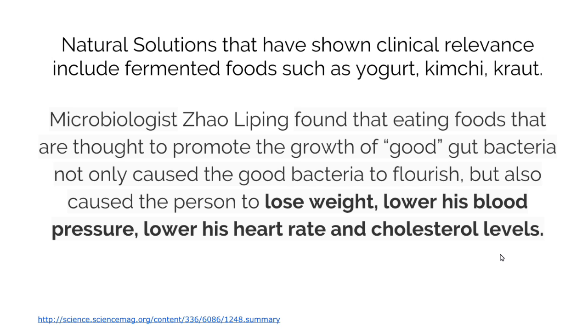Now, there's natural solutions, right? It doesn't have to just be something in a bottle, but if we're dealing with clinical deficiencies, you've got to prescribe or recommend a clinical grade supplement, because just eating kimchi and yogurt alone is not going to do it. It's not going to reconstitute that area. Will it help? Yes. If you couple fermented foods with an elimination diet and with right strengths of clinical dosages of probiotics, then you're going to really have a beautiful result inside of that microbiome.